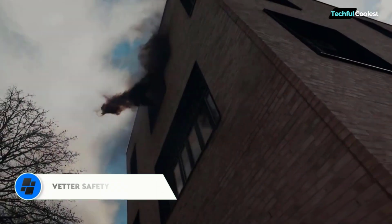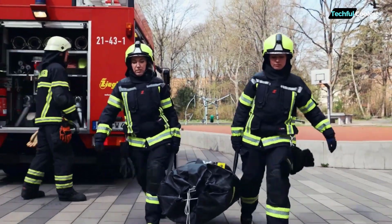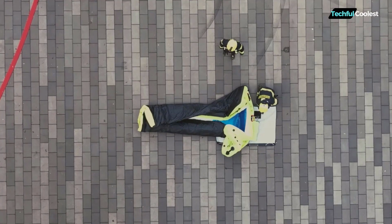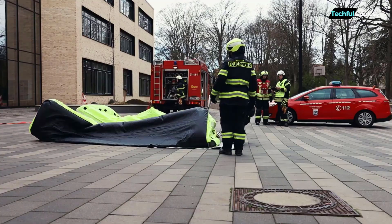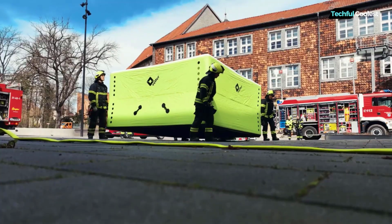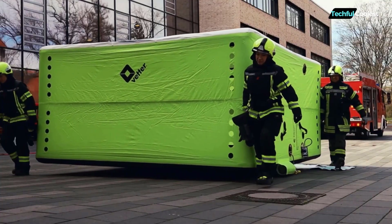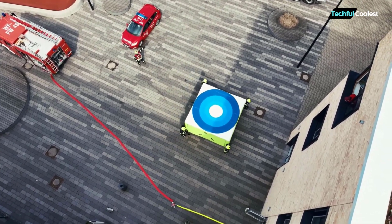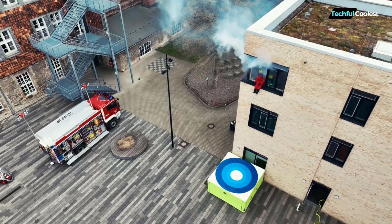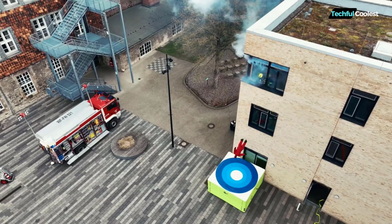In the event of a building fire with no viable escape route, emergency services may utilize specialized cushions capable of withstanding jumps from heights as tall as the 8th floor, approximately 25 meters. These expansive inflatable pillows can be swiftly and effortlessly deployed. The assembly of the SP16 pillow requires a team of 2 individuals. Notably, the central blue circle serves to alleviate the psychological fear associated with jumping, as observed by psychologists.